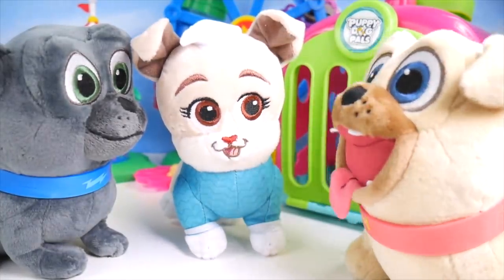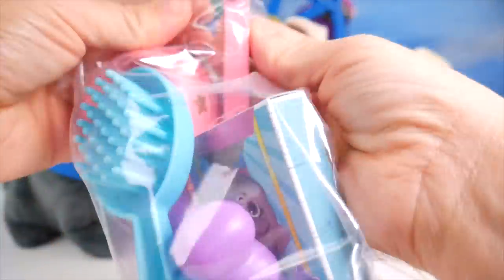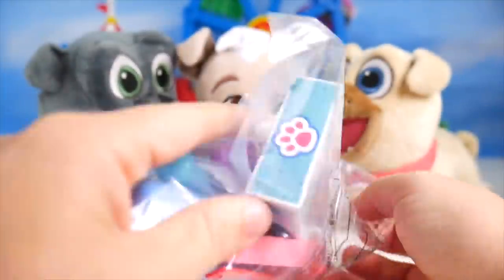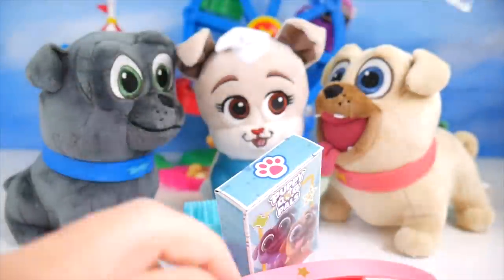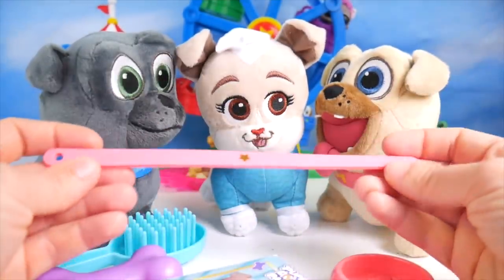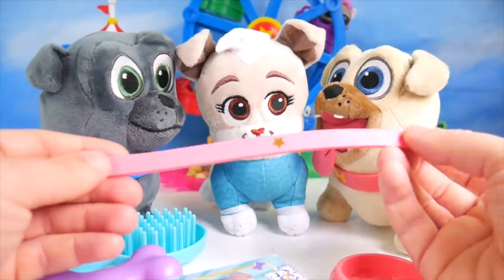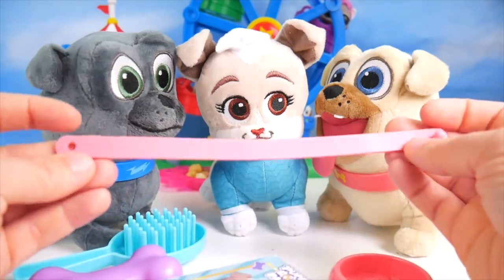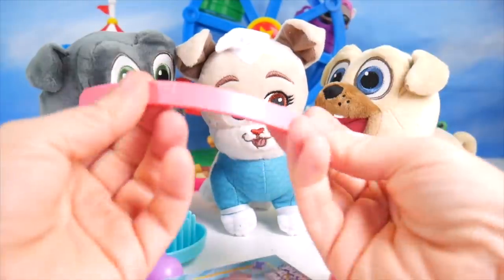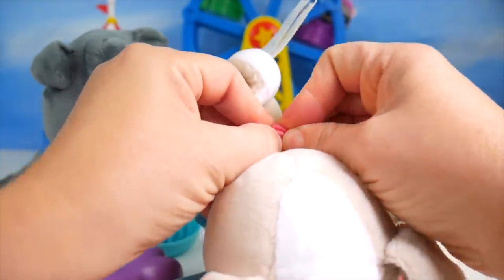Ooh, I think there was some stuff in your crate with you. Yeah, let's see what that stuff was. Maybe there's something in here for Kia to eat, because she's a little bit hungry. Get it all out. Okay, Kia, let's see what we have for you. First of all, here's the collar that Bob made for her, just like Bingo and Rolly. Hers is pink with a star on it. Okay, Kia, let's get your collar back on. You don't want to be walking around without this. Just hook it together in the back.